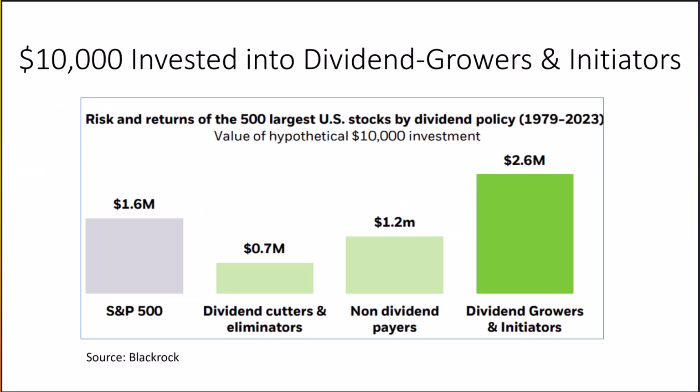And along the same lines, BlackRock recently released a report showing that $10,000 invested in companies that grow their dividend, in other words, they raise their dividends, or companies that start their dividends, in other words, they initiate a dividend, grew to $2.6 million versus $1.6 million for the S&P 500, a difference of 62.5%. Now, of course, the S&P 500 has dividend payers and non-dividend payers. So a better comparison is the dividend payers versus non-dividend paying. So that same $10,000 invested into non-dividend paying stocks only grew to $1.2 million. So stocks that raised their dividends or started paying a dividend beat the stocks that did not pay a dividend by 116.7%.